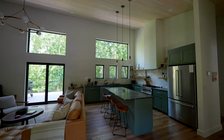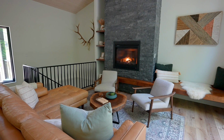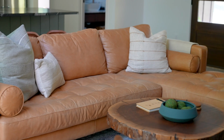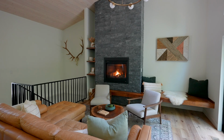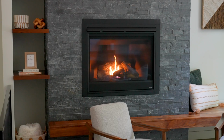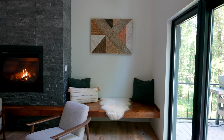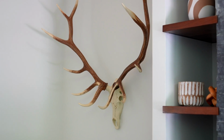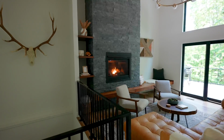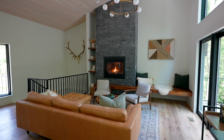Coming inside, you walk into this open space that has both the living room and kitchen area with some of my favorite decor. This living room has a comfortable leather L couch. Across from it is some additional seating, as well as a gas fireplace that extends all the way to the ceiling with some beautiful gray stone. They also have a little built-in bench off to one side, and on the other side they have this elk skull and antlers mounted on the wall that makes this side of the room just stunning. Plus a beautiful chandelier right above us.